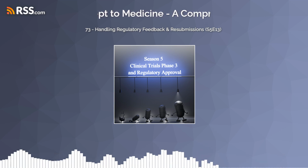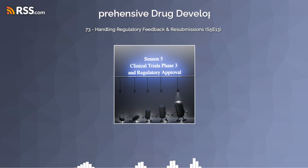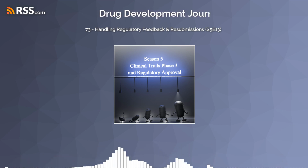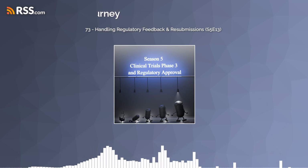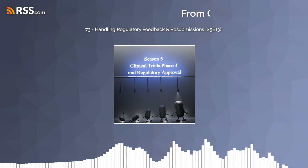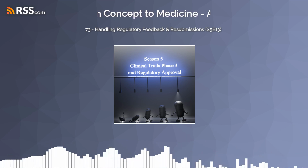It's like this big puzzle, almost. You've poured so much into this, and it can feel like a real setback when you first get that feedback, but it's such an important piece of this whole process. And at the end of the day, you want safe and effective drugs out there, so we've got to go through these hoops. Exactly. It's for a good reason.